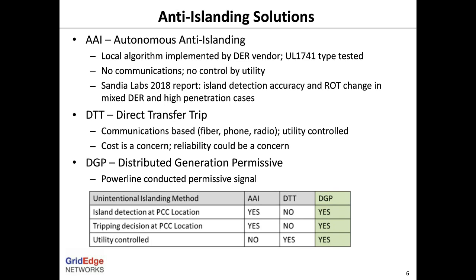The third method is the main subject of this presentation. That's DGP, Distributed Generation Permissive. It uses a power line conducted permissive signal that is independent of the AAI algorithm and independent of DTT's communications. Since it uses the same lines that deliver power, it is a fail-safe, reliable way of detecting an island condition.